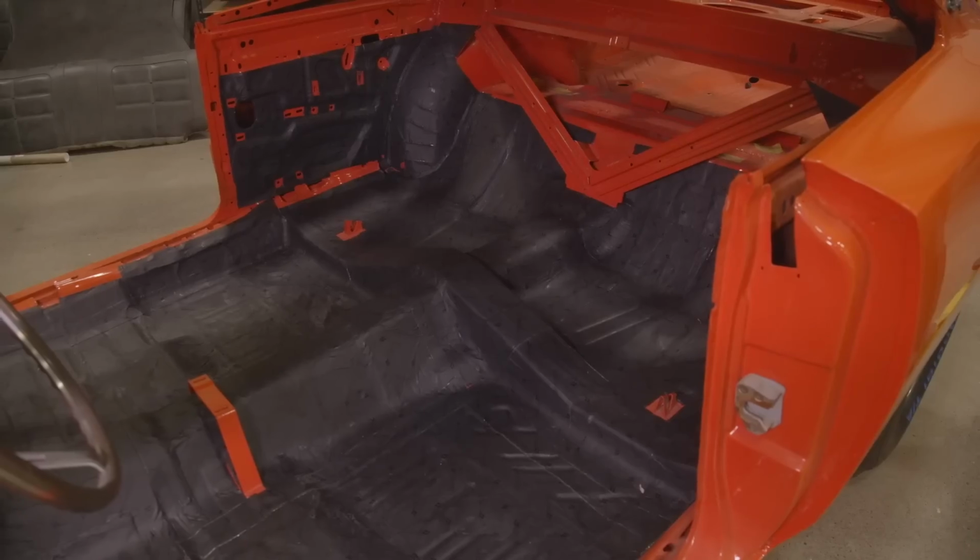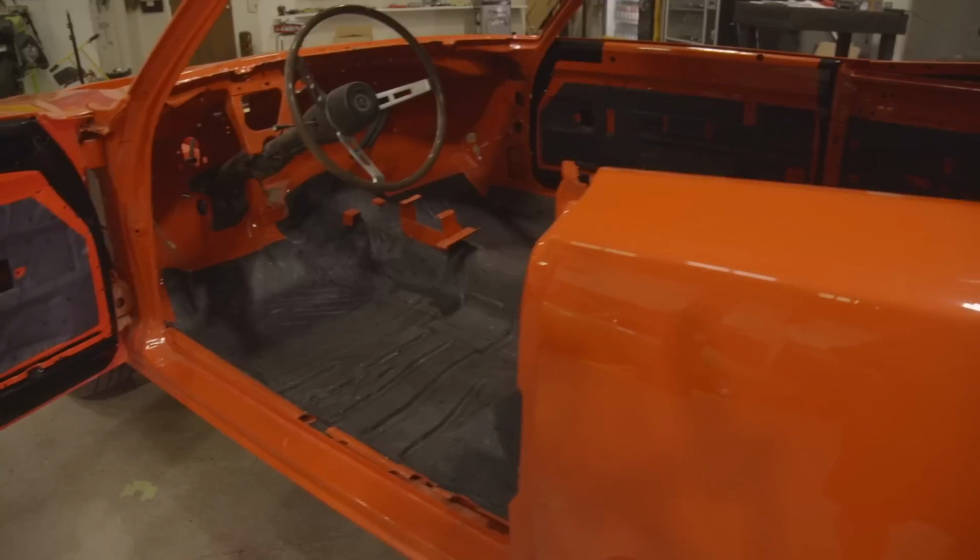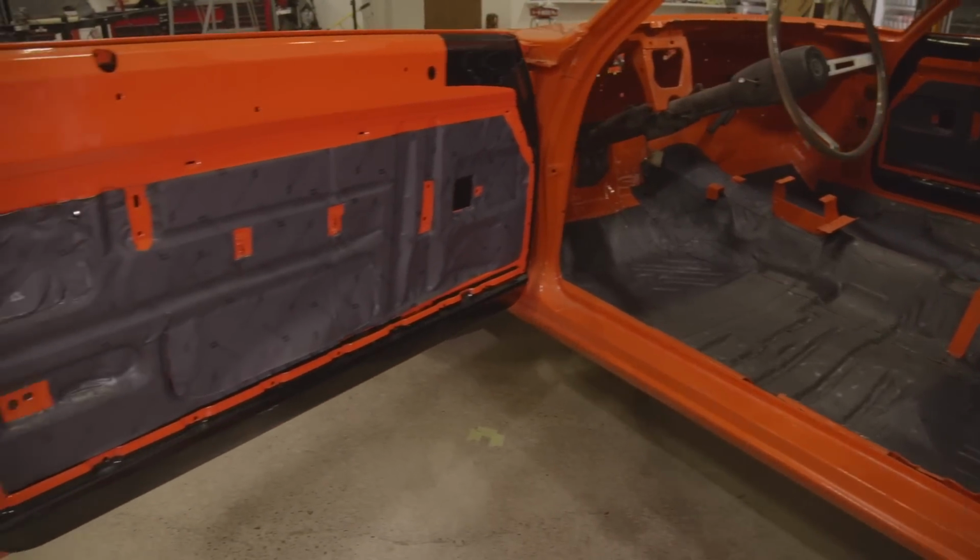So at the end of the day, we are installing a non-OEM product in a very OEM car, but it's a good addition to it, and it's also blessed by the owner.